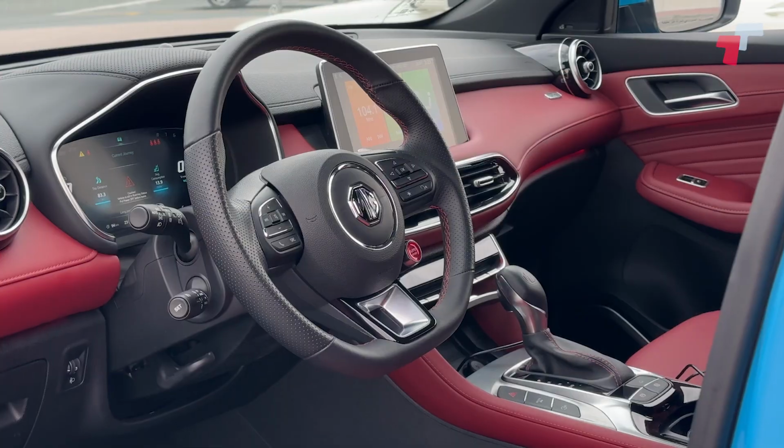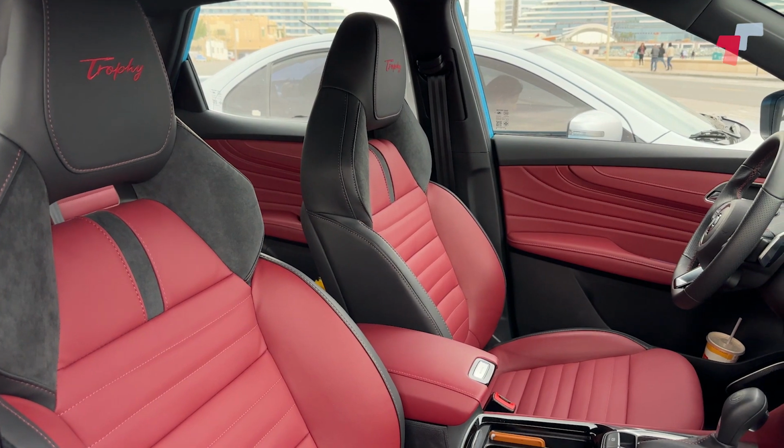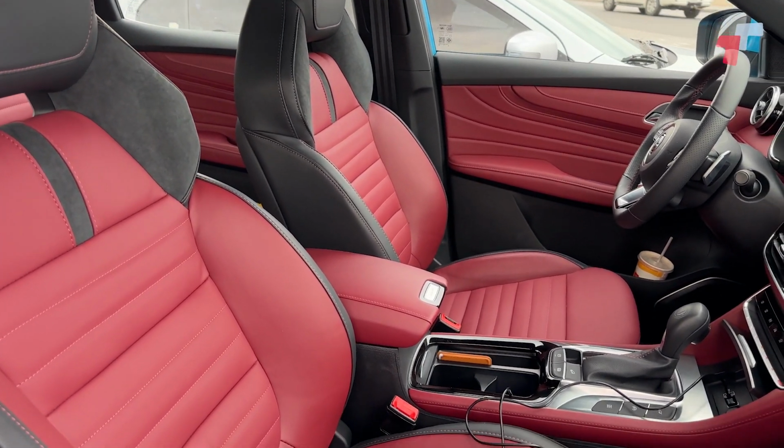I don't think I bothered pressing that button even once. But yeah, it's there. If you're a young college-going kid who has things to prove on the road, you've got Super Sport in action when you need it. Then we come to the interior, and it's just what MG does best.